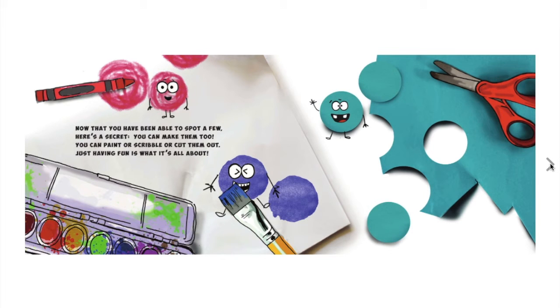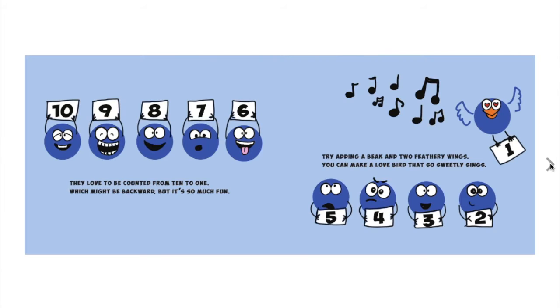Now that you've been able to spot a few, here's a secret. You can make them too. You can paint or scribble or cut them out. Just having fun is what it's all about. They love to be counted from 10 to 1, which might be backward, but it's so much fun. Try adding a beak and 2 feathery wings. You can make a lovebird that so sweetly sings.